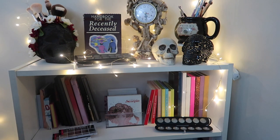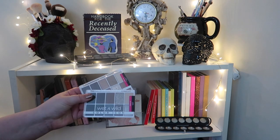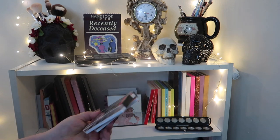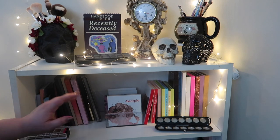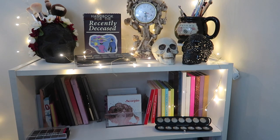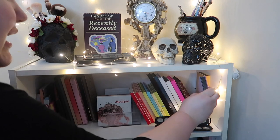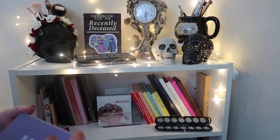All right, welcome to the eyeshadow palette bookshelf. I have two new additions here, these Wet n Wild palettes I finally found at a local CVS. I don't want to pull them out right away though. I kind of want to go through and pick out some older palettes. I've actually really been wanting to use an ABH palette. And I think, should I pull out Norvina? Let's pull out the Norvina because I think that would work pretty well. But I'm going to knock everything over. But I think this will work really well with my Pan That palette.